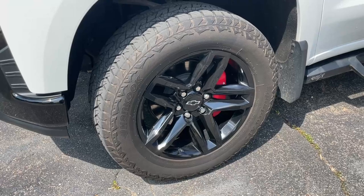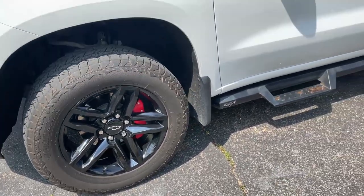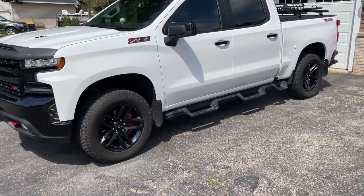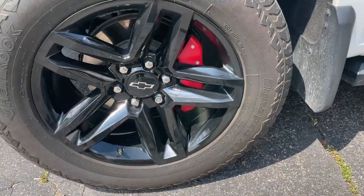I know I'm going from GM parts to non-GM parts, so the value is lessened, but I have a 20-inch wheel that I think really looks great on a full-size truck. That's the sweet spot with enough meat left on the tire. It's not like a rubber band. So yeah, really happy with these. They hold their air incredibly well.